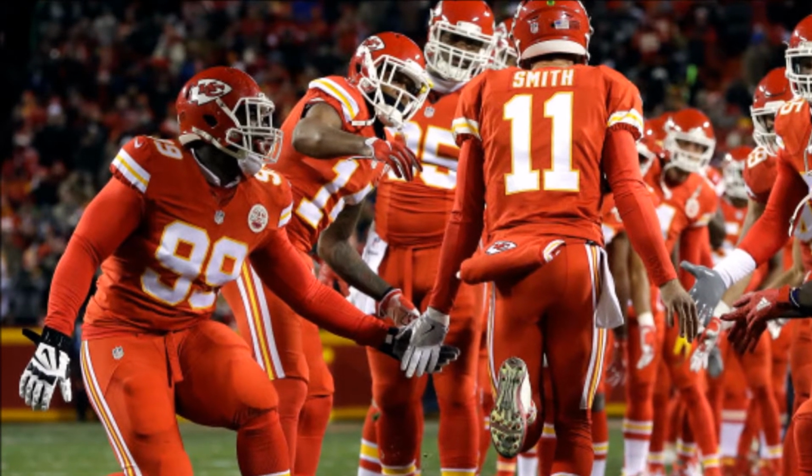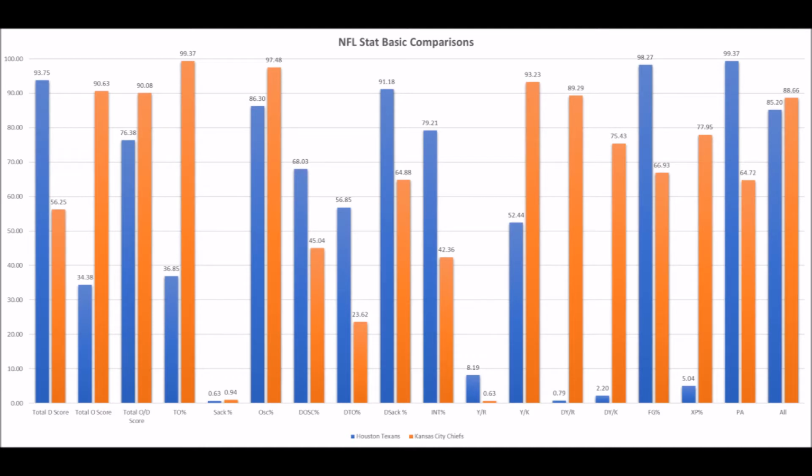So when it comes to this matchup, the Chiefs versus the Houston Texans, the overall data, so this is the basic NFL stat comparisons, favors the Kansas City Chiefs. Not surprisingly, but you'll be very surprised to see how evenly matched it is. The Texans' blowout win against the Titans really helped them out overall.